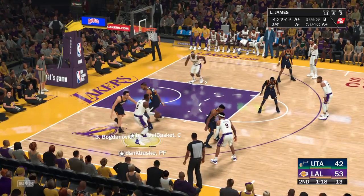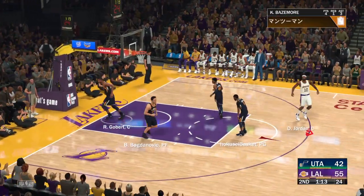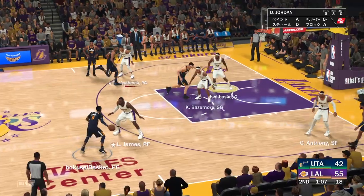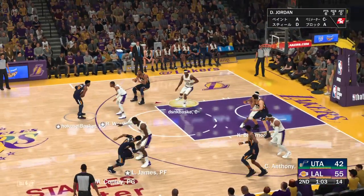LeBron James on the wing. 11 points in the game. And DeAndre Jordan throws it down. Yeah, you got to respect the athletic reach of Jordan. Throw it up, and he will bash in the alley-oop. Pass to Mitchell.